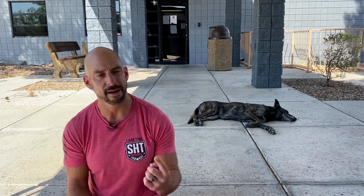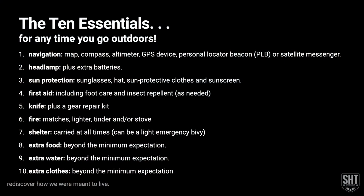So you're gonna wanna have navigation, you're gonna wanna have a headlamp, you're gonna wanna have sun protection, some kind of a first aid kit for yourself or maybe for multiple people. You're gonna wanna have a knife, you're gonna wanna have a way to start fire, and you're gonna wanna have shelter, extra food, extra water, and extra clothes, all right? So let's break each one of those down.